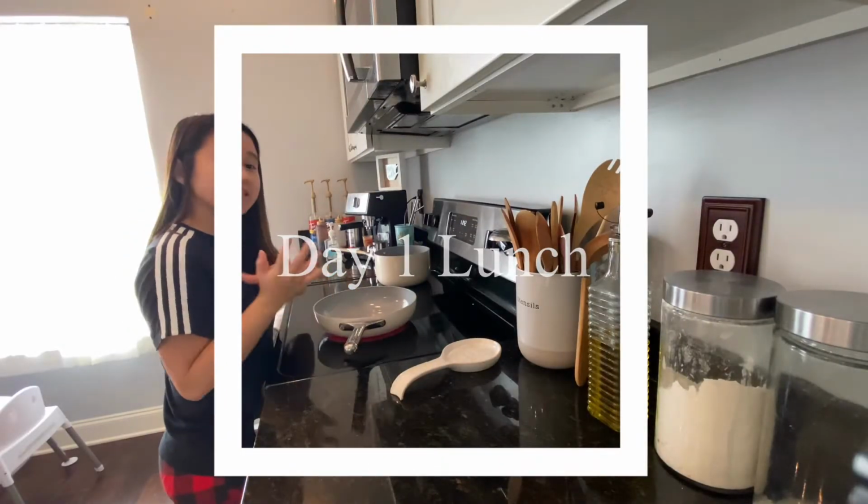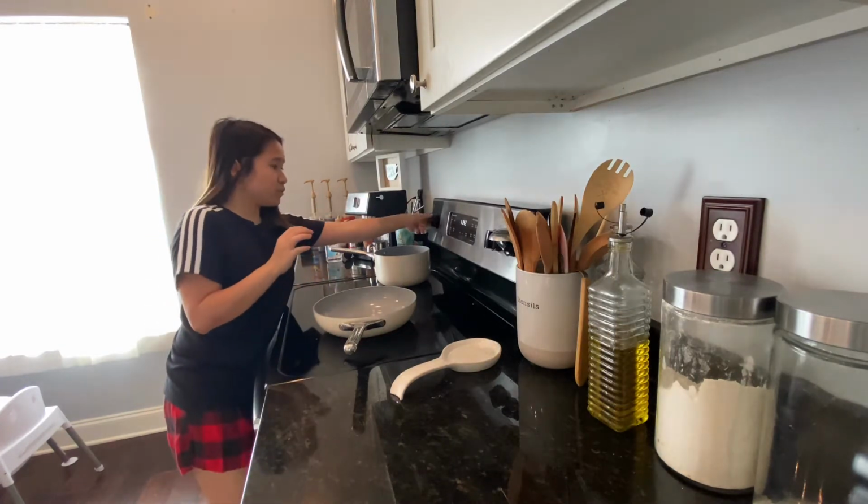Lunchtime, I am making some chicken teriyaki and kimchi soup.